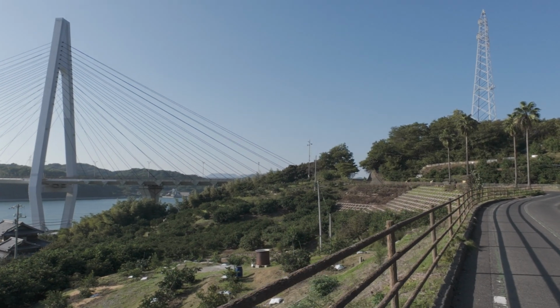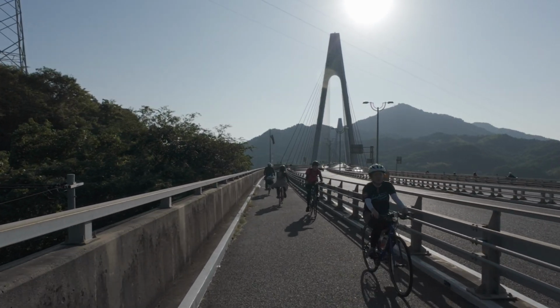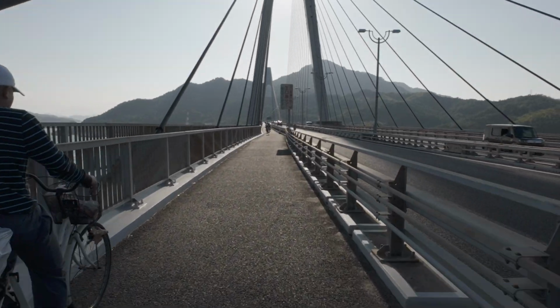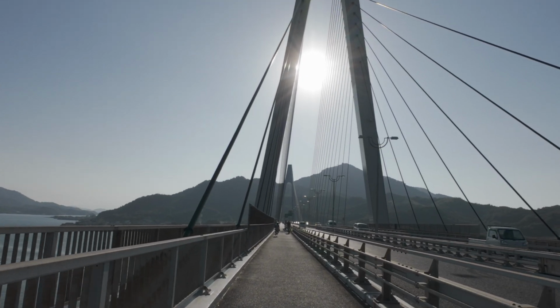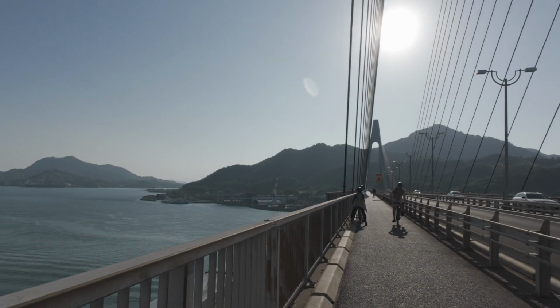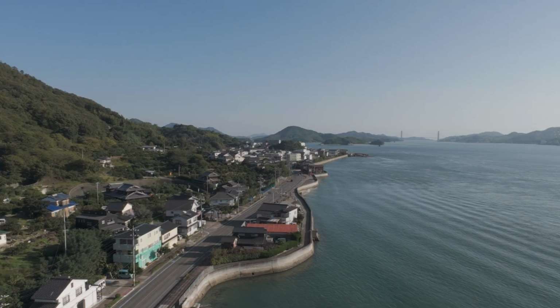We stopped for some final photos and then made our way across, trying to make it in time for the ferry. And I'll leave it here. Headphones in. Enjoy the ride.